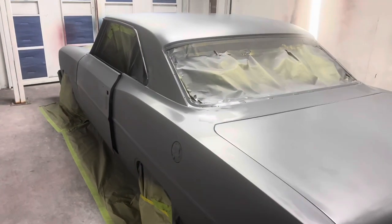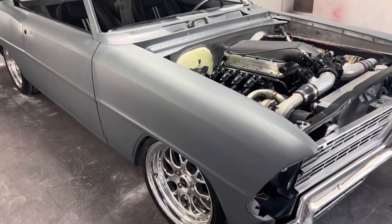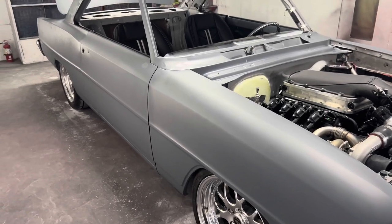All right, I'm gonna get this tape and paper off and then we'll get another look. Okay, there's our first look without the paper and tape on it. Man, pretty mean looking if you ask me.